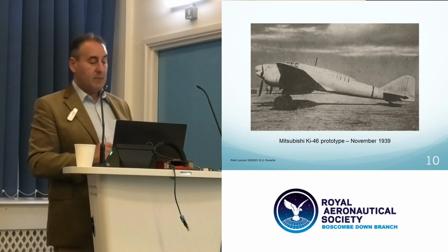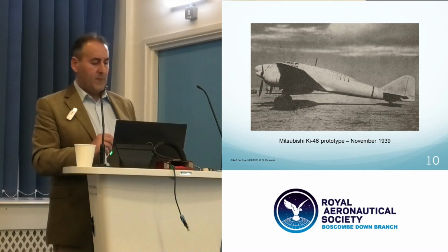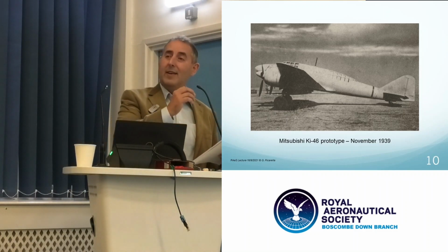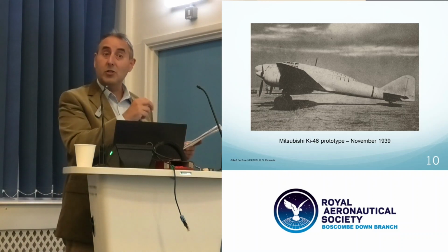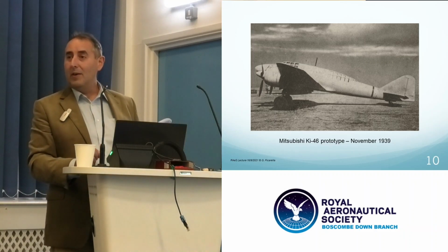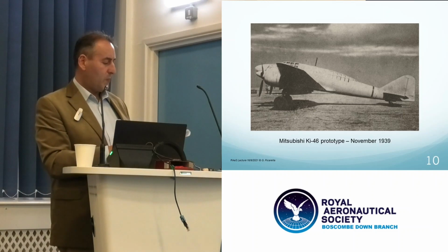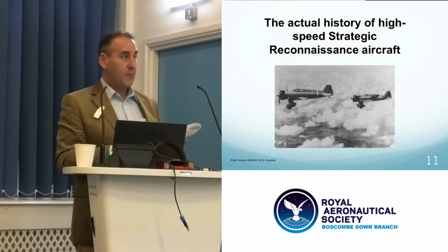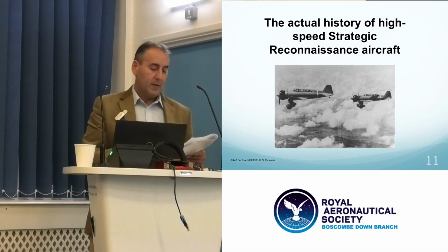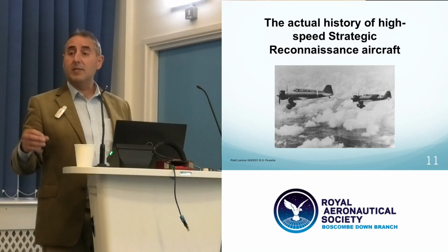This is Mitsubishi's Ki-15 Babs, a thorn in the side of the Allies all the way through the Second World War. This is the second generation of high-speed strategic reconnaissance aircraft that the Japanese Army developed. And it was the replacement for the aircraft we're going to talk about tonight. And this rolled out in November 1939, exactly the same time as the first prototypes of the Spitfire PR reconnaissance aircraft were being converted at Farnborough. So, how did the Japanese manage to develop and build the Ki-15, the Babs, some 4 years before more advanced Western companies and air forces?